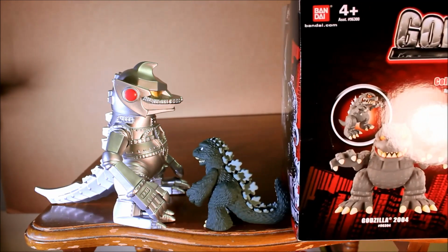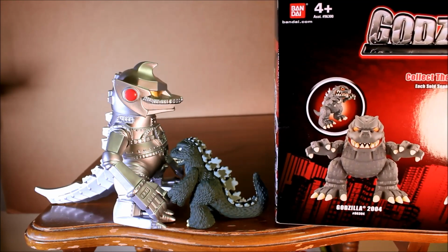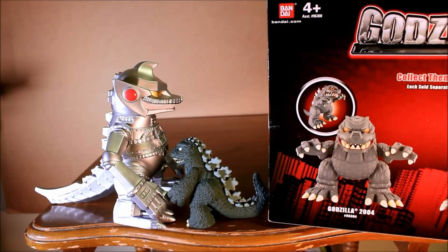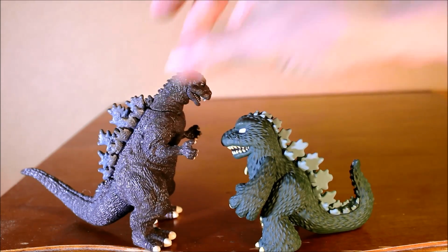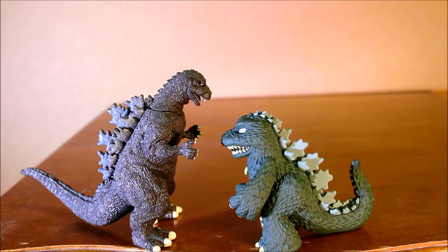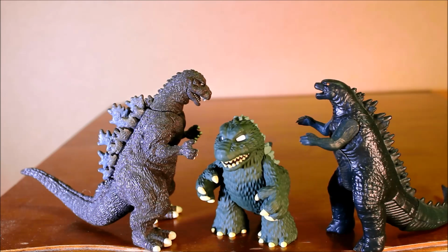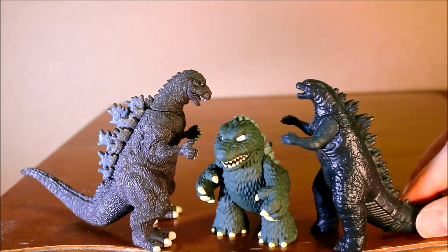From the box, I have a picture of what the Godzilla looked like there. So yeah, that's what the Godzilla one looked like. And again, it never appealed to me, and I never saw him on sale, so I never got him. Here's from the Godzilla history set. This is a 1954 Godzilla. And over here we have the 2014 Godzilla with light and sound, which is thoroughly disappointing.